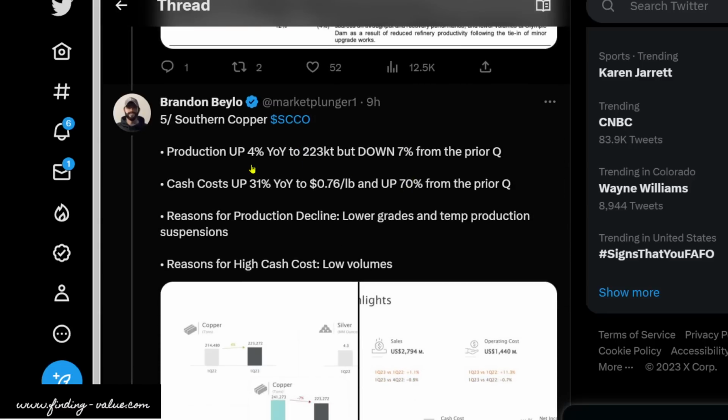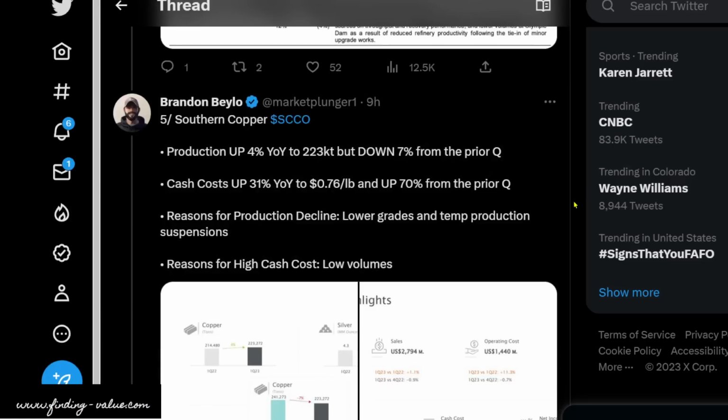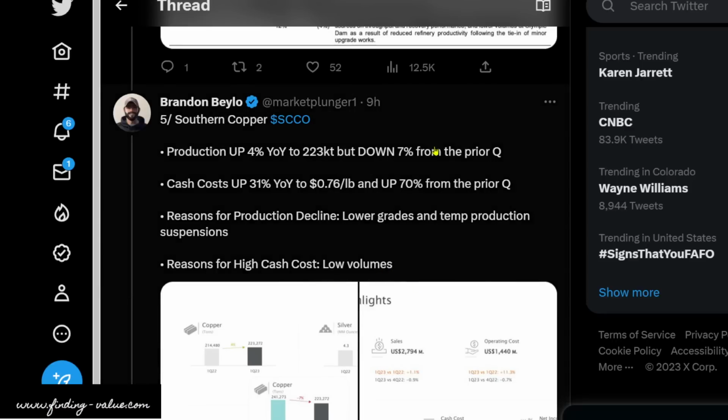Southern Copper production's up 4% year over year to that, but down 7% from the prior quarter. Cash costs are up 31% year over year to 76 cents a pound, and up 70% from the prior quarter. Reasons for production decline: lower grades and temporary production suspensions. Reasons for high cash costs: low volumes.